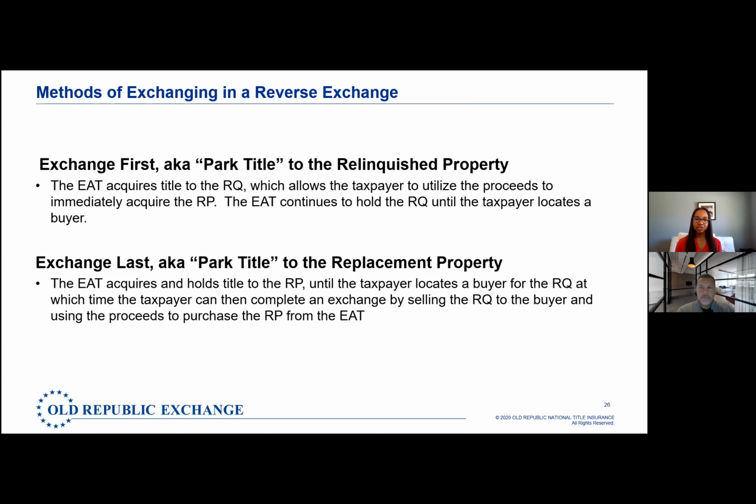Because the challenge with this particular strategy is that the exchange occurs once the exchanger takes title to the property they're buying. And so what this simply means is that whatever equity they have in the property they're selling, that's the amount of cash they have to be able to come up with for the down payment. And then they could get a loan to finalize the balance to close.